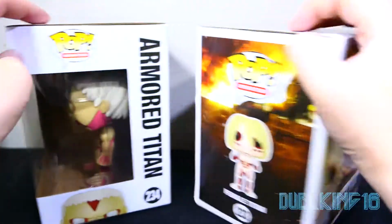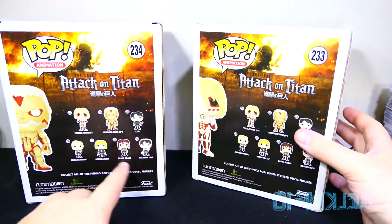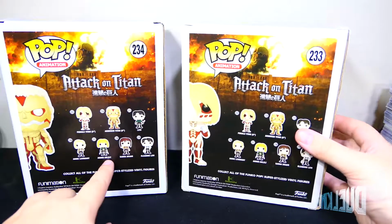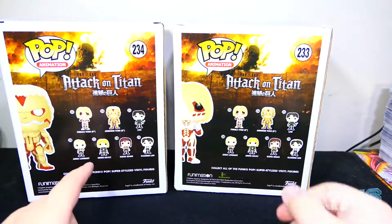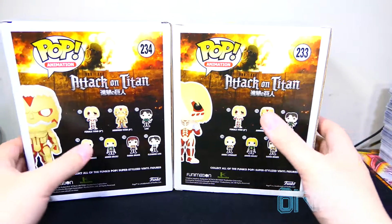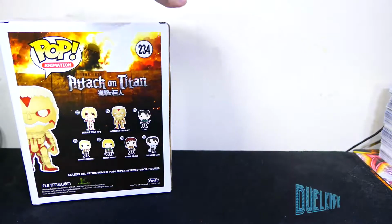Although I did want the rest of them. You know, I wanted Levi. I already have those three. Annie and Krista and Armin, Hanji and Kenny and Captain Erwin, whatever. I want all of those, but, you know, I was tight on money, apparently, near the end.